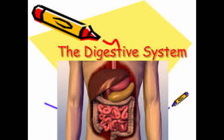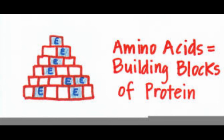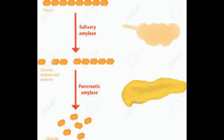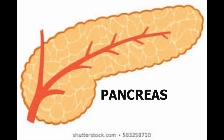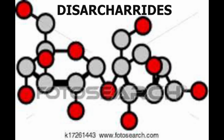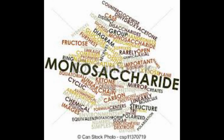The small intestine then secretes erepsins, which finish off protein digestion in the small intestine by breaking down the shorter peptides into amino acids. Carbohydrate digestion continues in the small intestine after being partially digested in the oral cavity by salivary amylase, and continues by the pancreas secreting more amylase, which breaks down the simpler carbohydrates into disaccharides. The small intestine then secretes disaccharidase, which breaks down the disaccharides into monosaccharides, which finish off carbohydrate digestion.